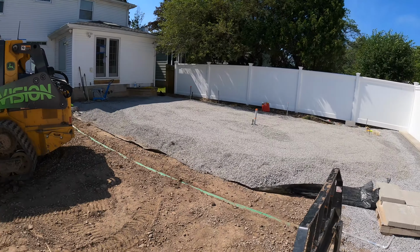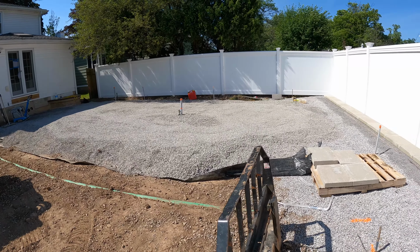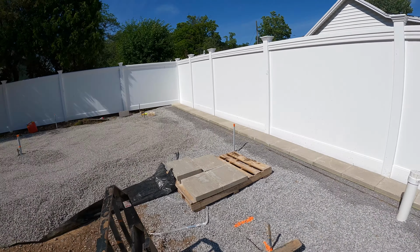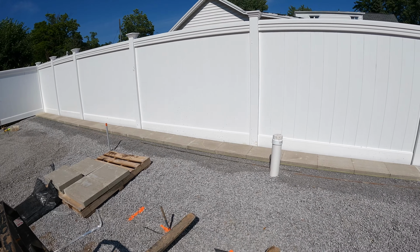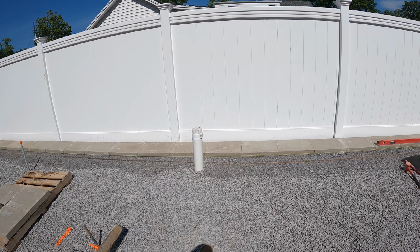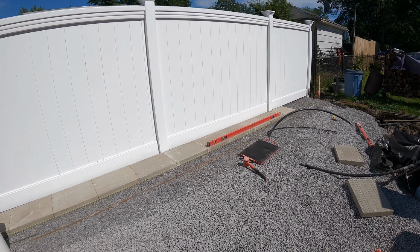All right, so we had a pretty awesome day today. We got about 40 tons of base stone in. We are pretty close to where we have to get to. I've been working all day on this back wall, as you guys have seen. So it is taking me a little bit. I'm making sure that everything is 1,000% perfect for this. So there's no dips on this wall.